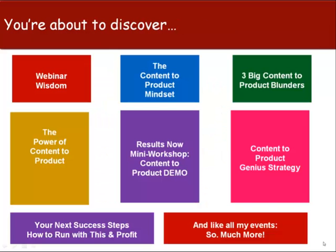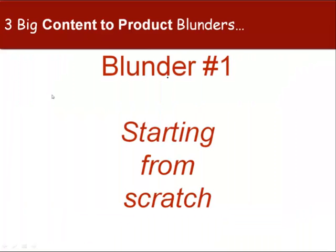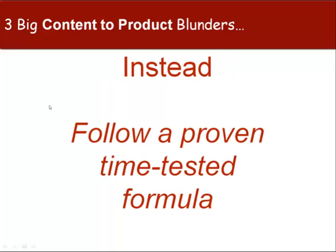All right, so let's talk about 3 big mistakes and what to do instead. Blunder number 1, starting from scratch. Yes, that's similar to the mindset. That means 2 things. I want to underscore that point. This is really important. The worst thing you can do is start from scratch every time. It takes a long time, and most people quit before they get anywhere. So instead, follow a proven time-tested formula. I'm going to show you one, and there's a whole lot more where that came from.